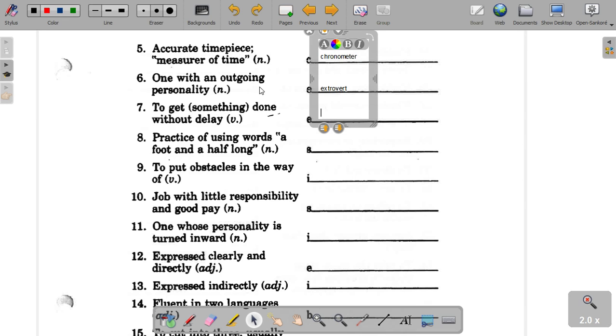To get something done without delay. You can pick this shipping option on Amazon. They'll say, do you want it in 2 weeks or do you want this kind of shipping? Really fast, getting it done fast. Express. You guys are so close. It's expedient, but I'll give you. Actually, no. You're right. Actually, I'm the one who's wrong here. Expedite, because we need the verb. I was looking at the adjective.